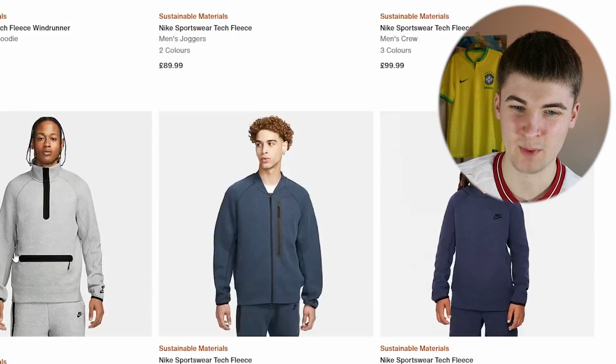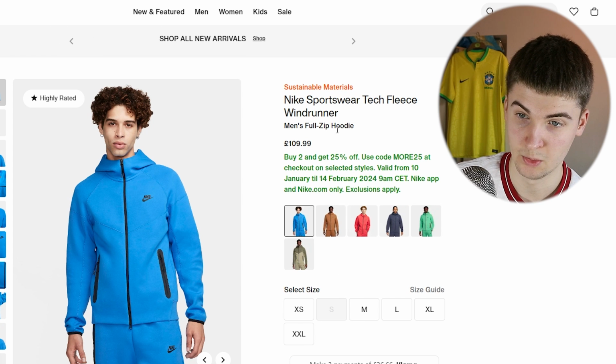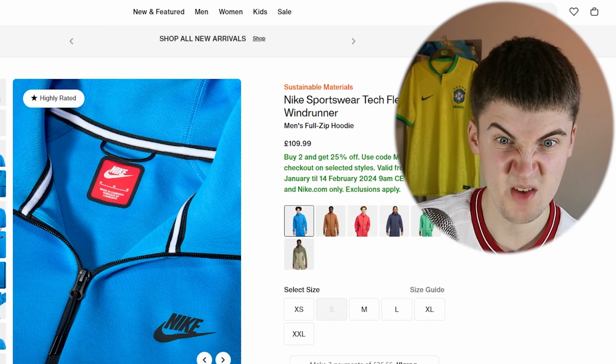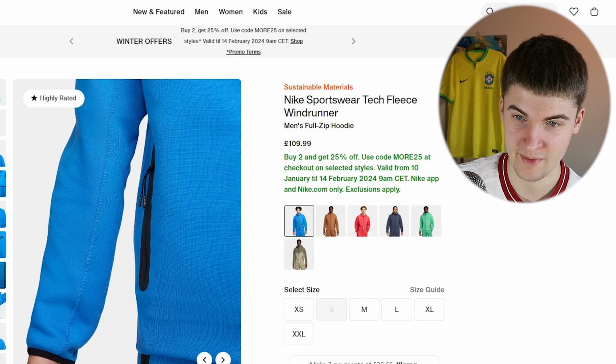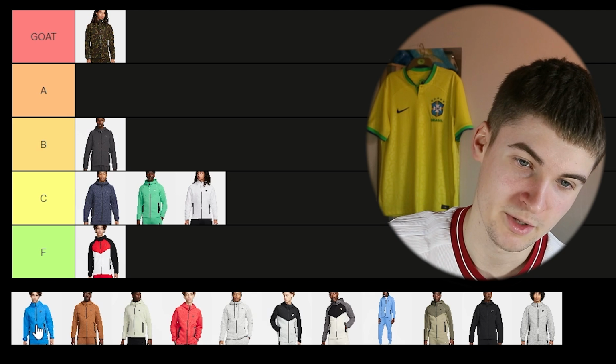Can we actually just talk about this as well? What is that? So this one is sold out actually in a size small, but you actually can get this on 25%. I mean, that's pretty good, I might consider this in the next like 48 hours or so. That's a really nice one for a not bad price. That's pretty good. So this blue one, I think it's probably going to go A.